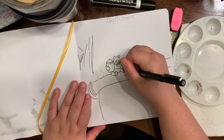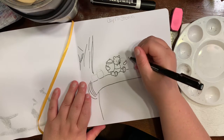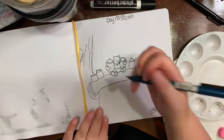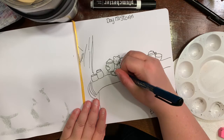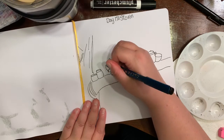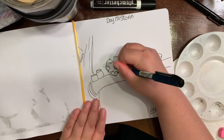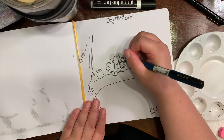Happy Inktober, everybody. I'm so glad we are already halfway done with the month. I can't believe it's already the 17th. It's gone by quickly. Earlier in the month there were a couple of people's birthdays in my family, and now we're in the middle and almost done with the month already.